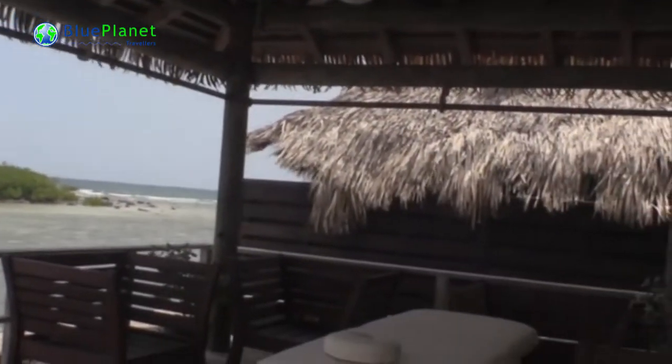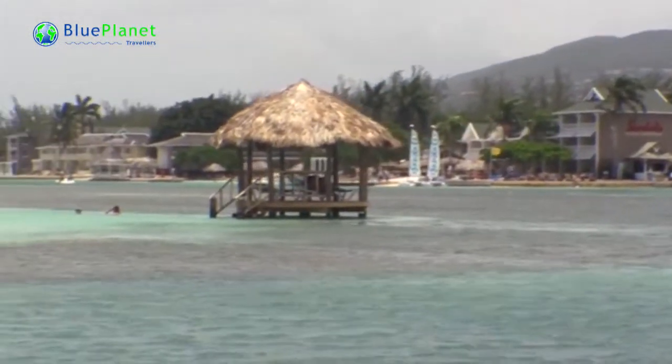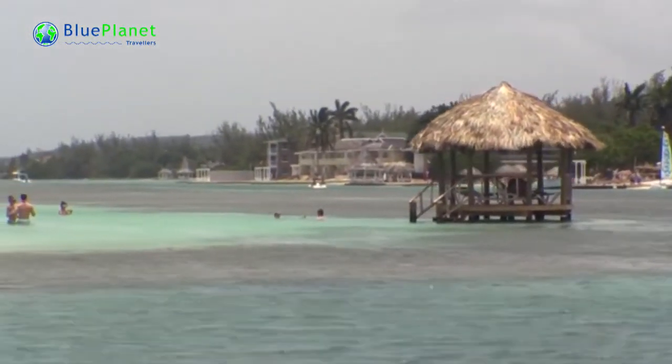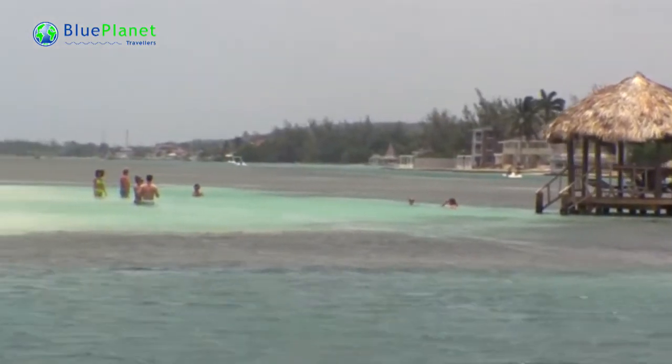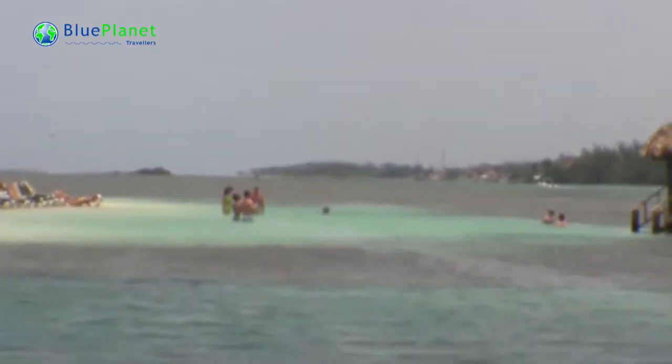So David's just going to pan around the spa area where they do the massages. Here we are back at the main bar on the island, and now we're coming back out. Everybody just cools off, dips off. But there's so much to do at the Sandals. The nice thing about them is so much is included, and you can just enjoy.